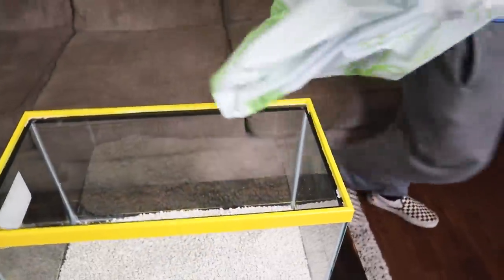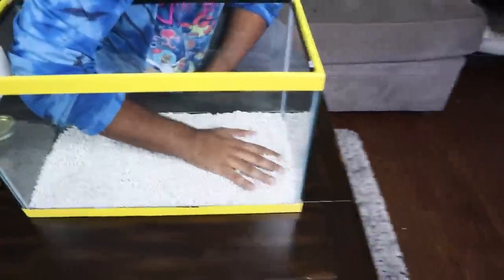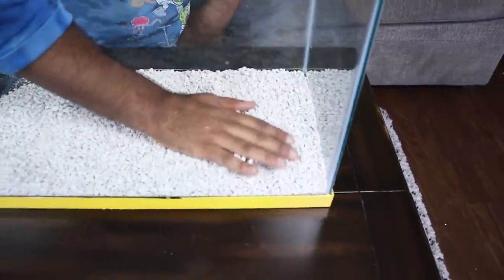Let's move this Walmart bag out of the way. Disrespectful, that thing was 10 cents. I'm going to reuse that. All right, now I'm going to level the rocks down with my bare hand.